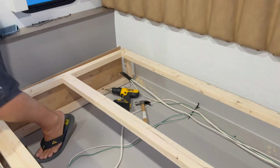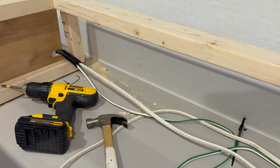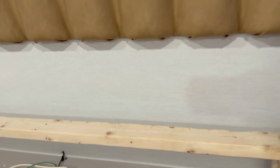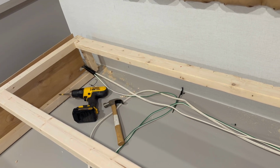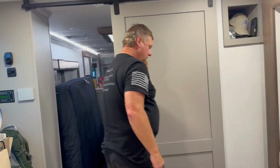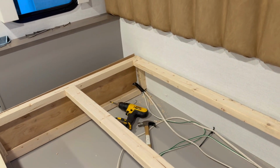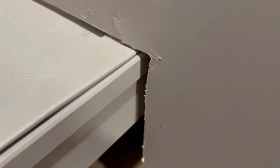So what Sean had to do here is cut holes in this panel to move the wires out from behind the bed frame. So now the bed frame can go all the way to the wall where it's supposed to. Before, we only had one screw holding it to the wall on each side.